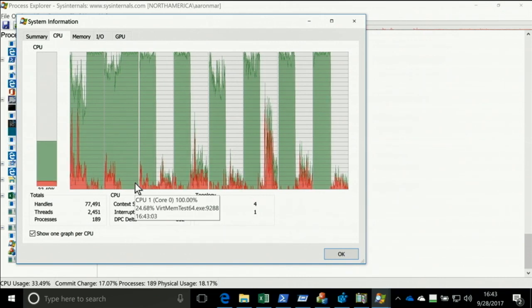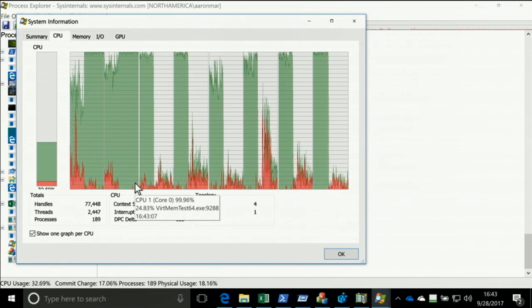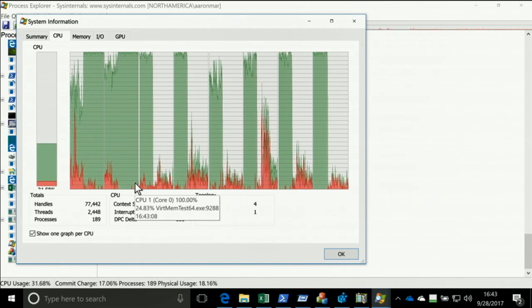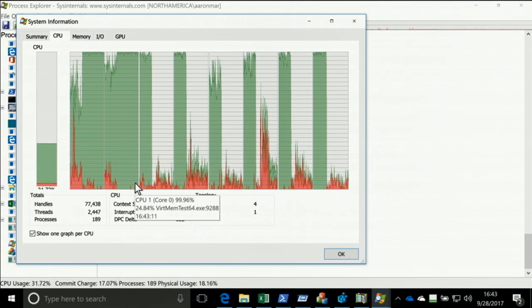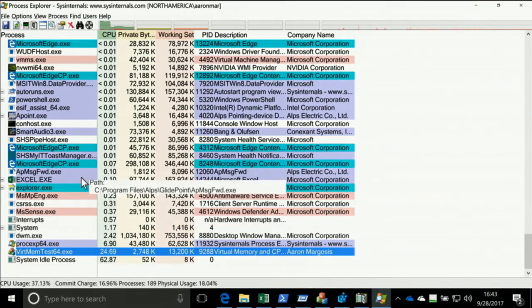If you have a process that's consuming tons of CPU, you can just tie it to specific CPUs on a, obviously you have to have more than one processor to do this. But that's a pretty cool feature of Process Explorer.